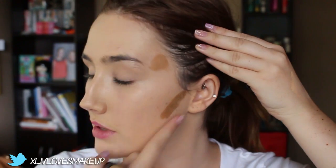So I'm taking my Fit Me Stick foundation in 330. I'm going to take quite a bit of it. And I'm also going to put it in my temples, because you're obviously doing dark here and dark here, so this is going to be brighter so it pops out a little bit. Just a tiny bit at the top of my forehead.